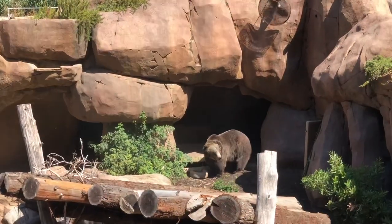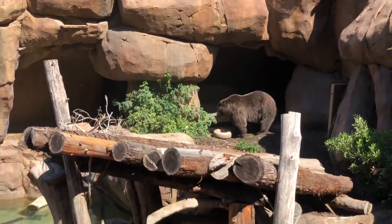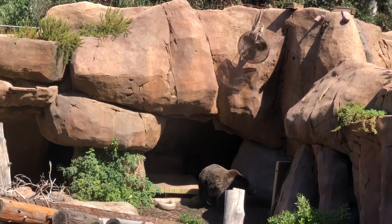A really easy way to help bears like these and other wildlife is to make sure that when you visit them in their homes, you're following all those local regulations and locking up your food. And you're making sure you never feed or approach wildlife.